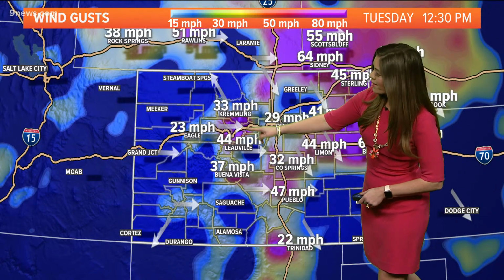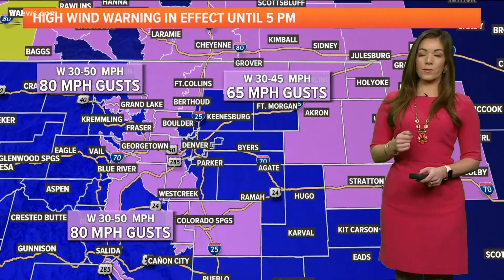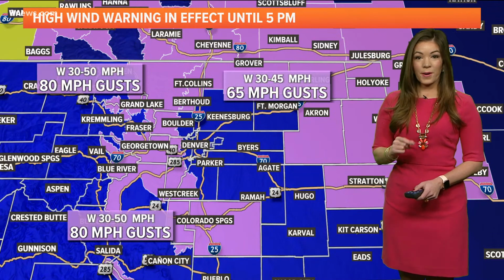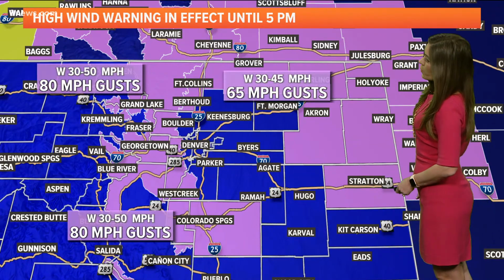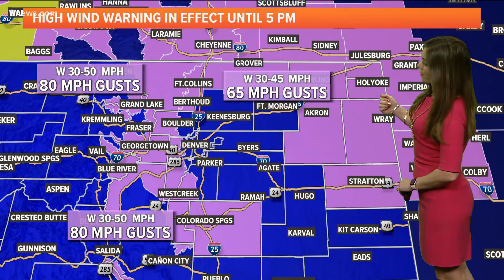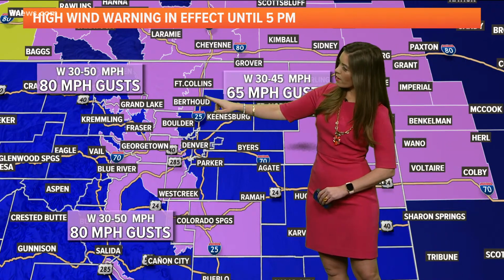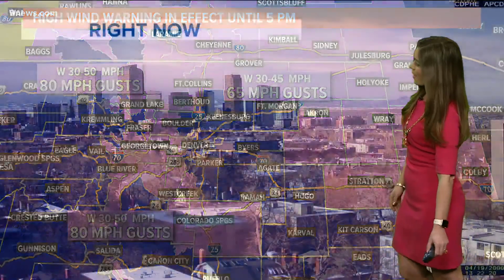So a heads up for folks traveling along I-70 into Kansas. Up into the mountains too, you can see that coloring contour, 30, 40, 50 mile per hour wind speeds easily possible. I wouldn't be surprised if we see a few top off around 80 miles per hour. That's really going to be along the higher terrain, but the high wind warning is in effect and will continue at least through about 5 o'clock or so. 65 mile per hour speeds are certainly possible around Fort Collins, and this stretches across the eastern plains as I just showed you.